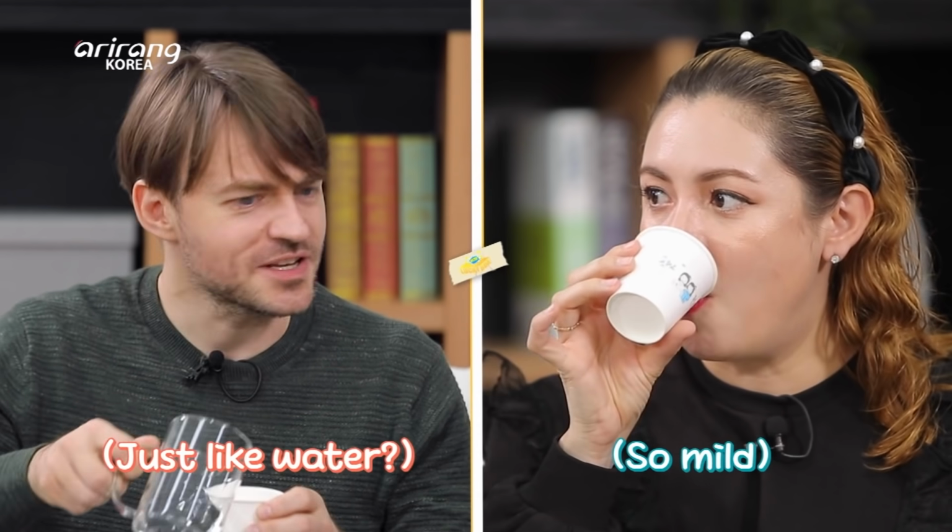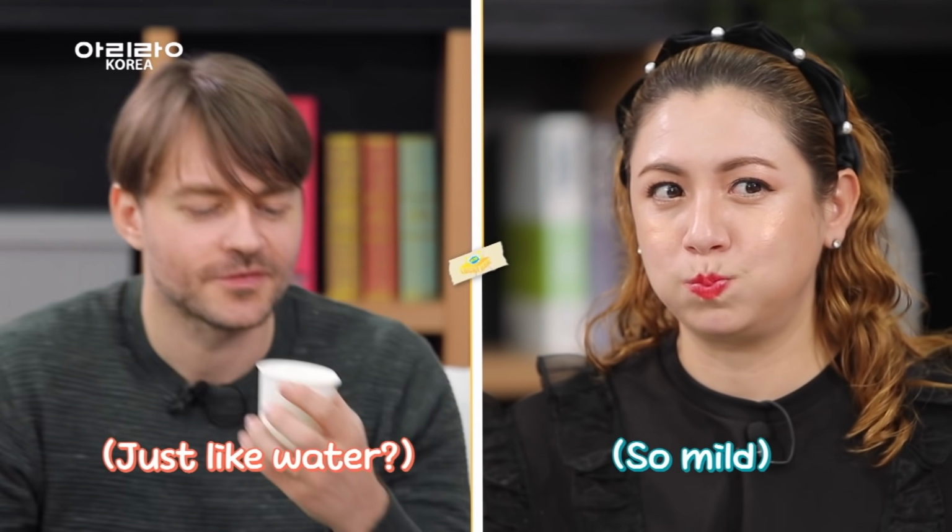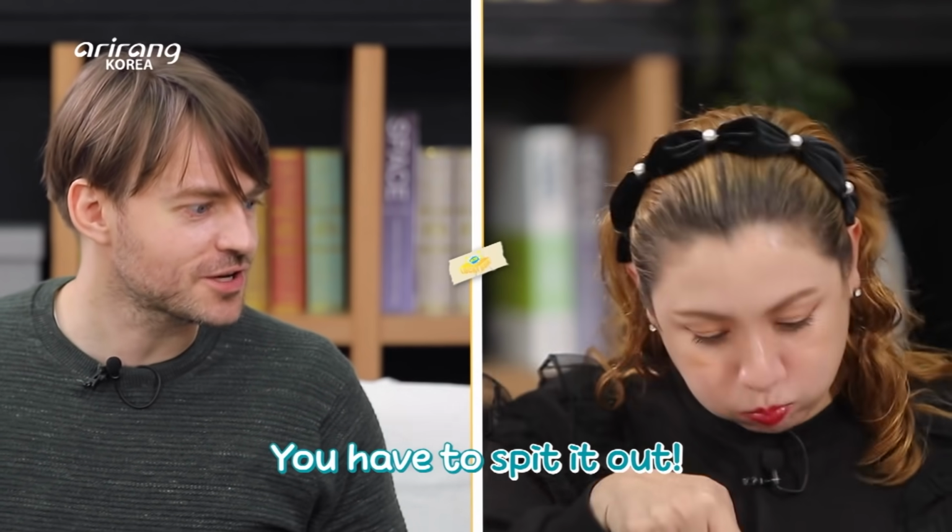Just the regular mouthwash. Taste. I have to try. The smell? It smells just like water. Oh, just fresh water. Oh, so cute. Oh, sounds like sauna. Now, because I know this is completely safe and just water, I just drank it. Oh my god. Oh, I should spit it back?